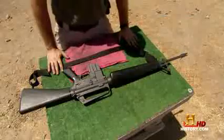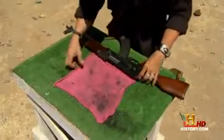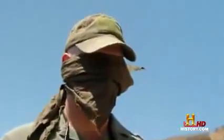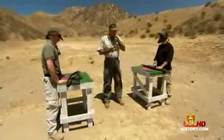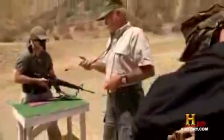The first test is to show which rifle is easiest to field strip under adverse conditions. You're in a combat situation, late at night, no moon, no stars, totally overcast, can't see your hand in front of your face, rifle malfunctions. You got to field strip that rifle, get it back to working order, and put it back together. Okay, you guys are both blindfolded. Can you see? No. You ready? Yes. Field stripping is essential if your rifle jams or gets too dirty to use.